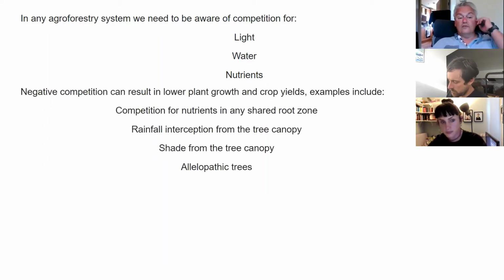And negative competition can result from shared root zones and nutrient competition. The trees intercept rainfall with the canopy. They can shade the crops, and you can get some what are called allelopathic trees, where they've evolved to stop vegetation growing beneath them to prevent competition. So they release chemicals that actually poison the nearby crops. So we wouldn't want them in our agroforestry systems.